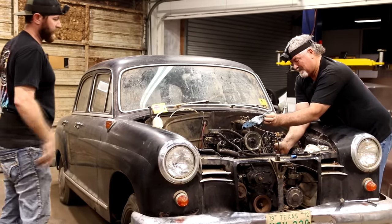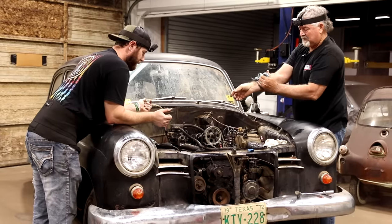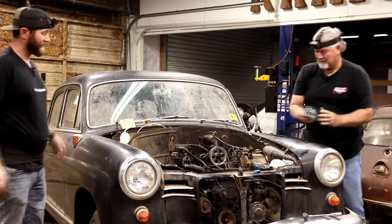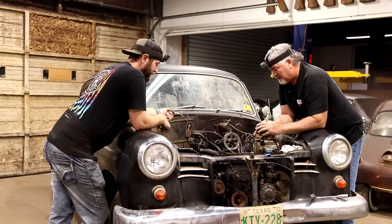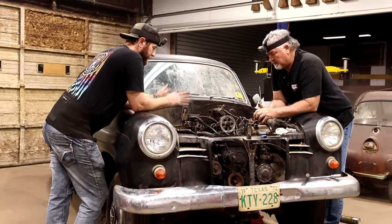Yeah, we're losing too much oil to chance that. Well, it's running. It's running, yep. It wouldn't take long to lose all that oil we just put in there. I guess we'll get that valve cover put back on then. I think we've got everything we need up here.